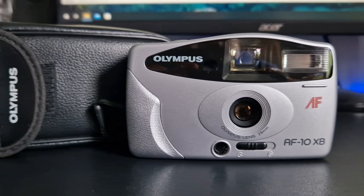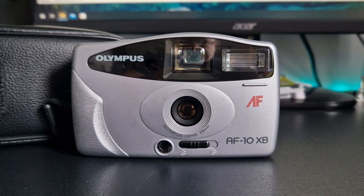Having a challenging life from the wrong side of the tracks is this Olympus AF-10 XB, and I'll explain how this camera came about. This little camera was heading for landfill when I intervened. Basically, it was left behind by a colleague at work. He'd left the business and left a load of bits and pieces in his office, which he didn't want anymore.